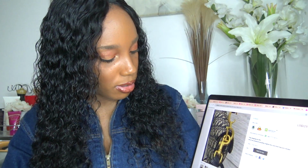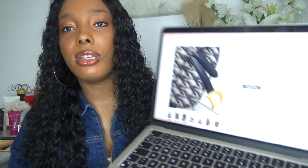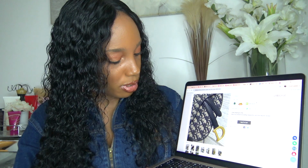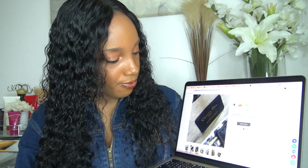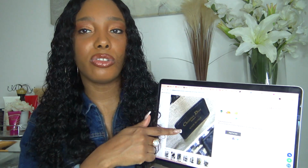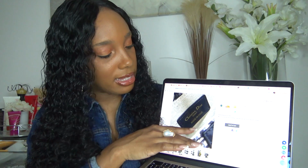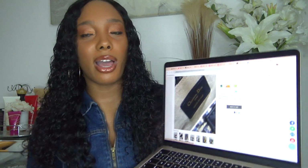So you can look at the detail of the actual D that hangs off. It shows you detailing of the Christian Dior stitch and the actual logo inside, and it actually goes down to detailing of saying Paris underneath and then made in Italy below that. So there are about eight photos in total, and it also shows you a close-up of the straps. You can see it in the pictures.